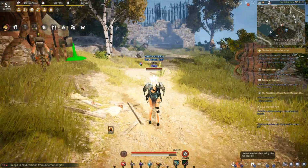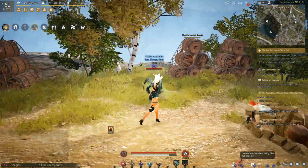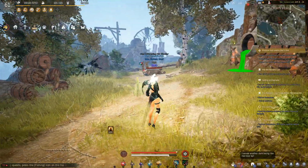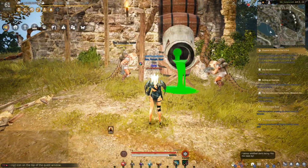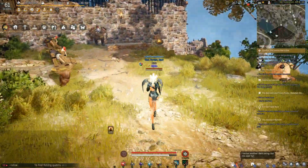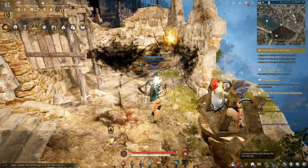So the bombs are these barrels here. They're stacked on top of each other. Be careful, because as you get closer, they'll detonate. And they'll hit you pretty far, so be careful. There's the cannon that has this green goo coming out of it, right? And for the cauldron and the orc test subject, we're going to go deeper in the area.